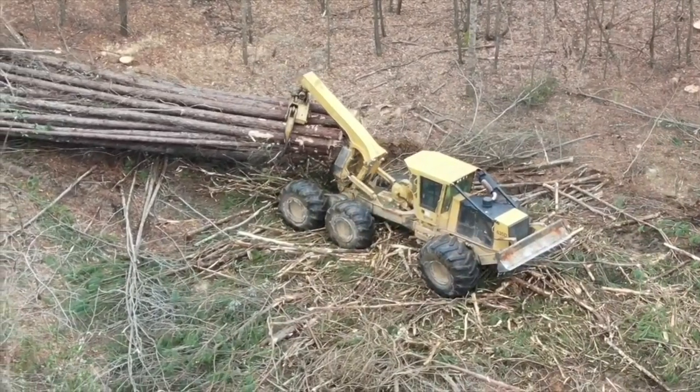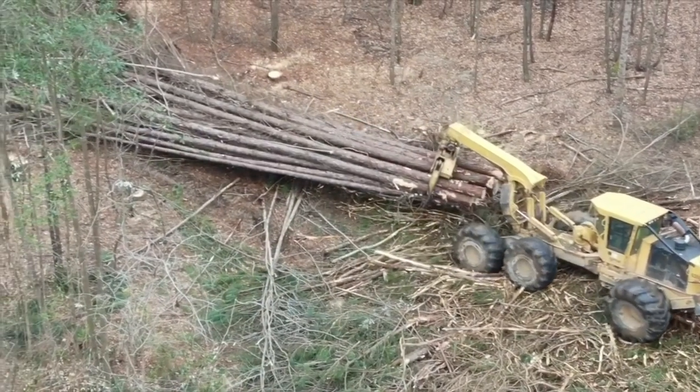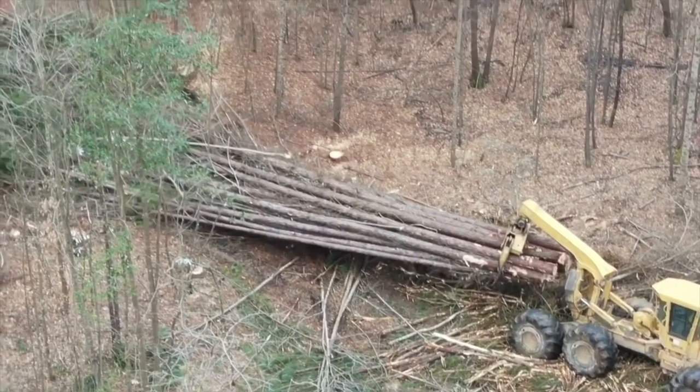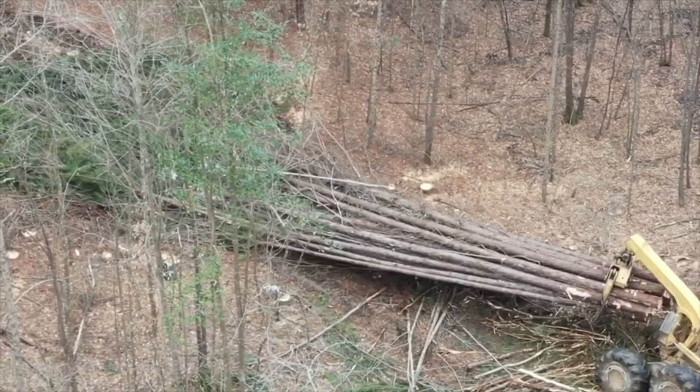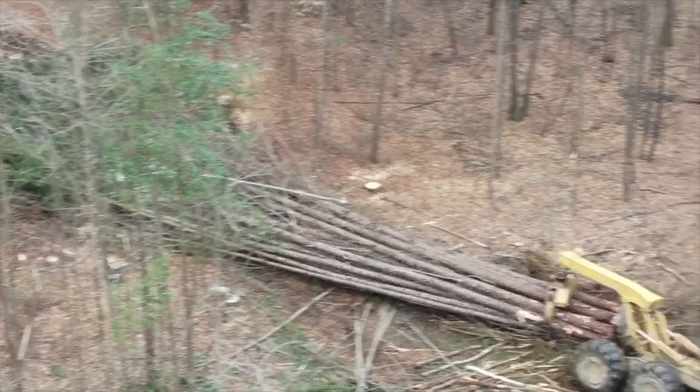Let's see what the tops look like. I don't think he's got them broke free yet. And get those tops loose, get them to start moving, then it'll come on.